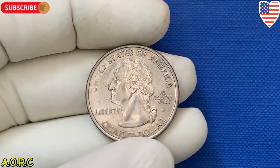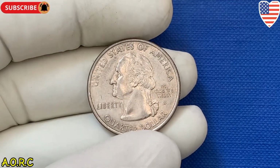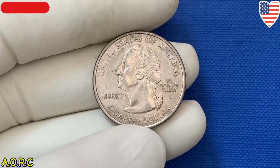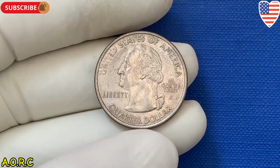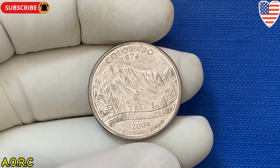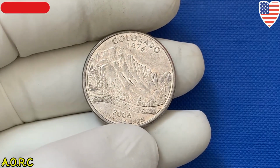Colorado's quarter is adorned with a stunning depiction of the Rocky Mountains, capturing the majesty of the state's towering peaks. North Dakota's design features two grazing American bison in front of the rugged Badlands, while South Dakota's quarter showcases a portrait of Mount Rushmore framed by wheat, symbolizing the state's agricultural heritage.